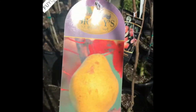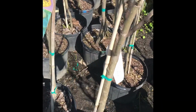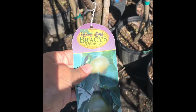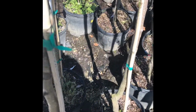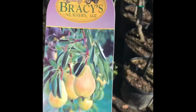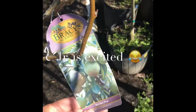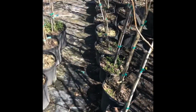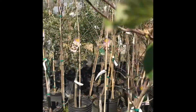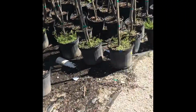Okay, so we found the pears. We have a kefir pear. Pineapple pear. It's another pineapple. Ayers pear. Bartlett. And they have a few varieties of apples, pecans, olives, basically just the usual stuff.